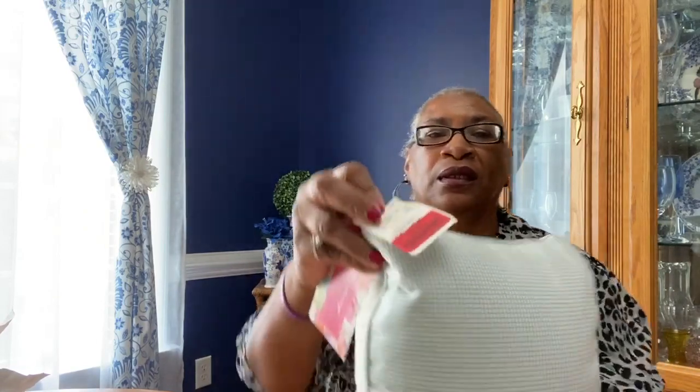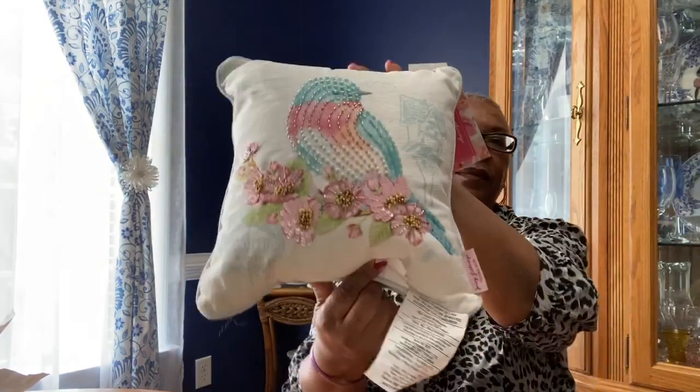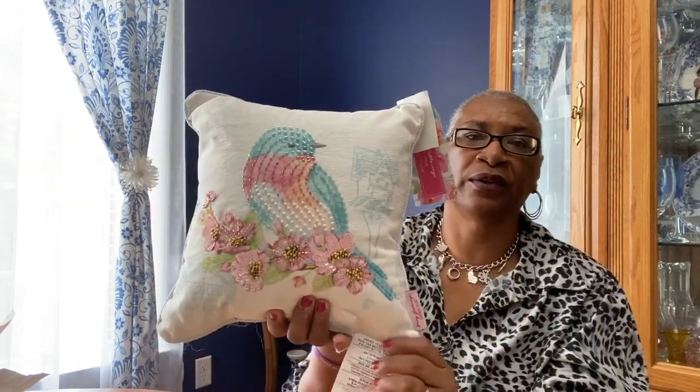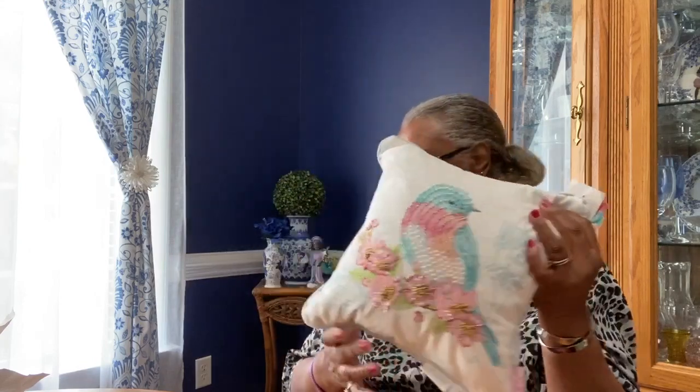On clearance for $5. It was only $5. I thought it was so pretty. So hopefully, maybe I can find another one. But it's pretty. That bird on it is gorgeous. That's from the spring shop. It says spring gatherings, seasonal decor. So it was on clearance. When I go to the other HomeGoods, I'll see if I can find that one. I'll definitely look for that.